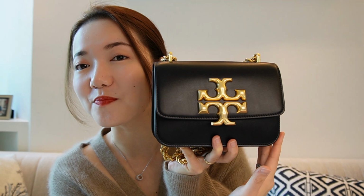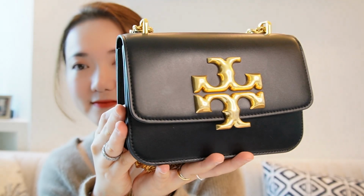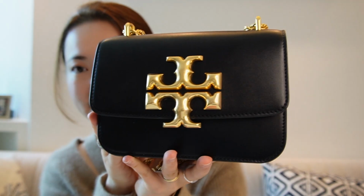So I especially love the big gold Tory Burch logo in the front. The smaller size makes this logo look just absolutely gorgeous, and I got it almost right after Tory Burch released this design, and man, I just knew that this bag would be popular. Among all the sizes this bag offers, I would definitely recommend the small size because it has the right proportion of the size of the bag and the logo. The regular size of this bag makes the logo look on the smaller side and just significantly lowers the chic level of this bag.